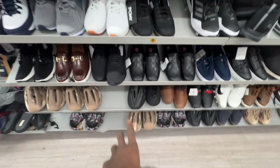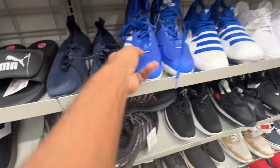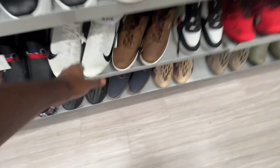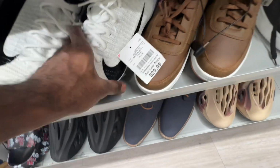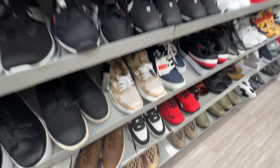What else they got? The wannabe Yeezy slippers is all over the place. The Icon cleats are all over the place too, here and here. And then if we still keep going down, let's see what else they got. This Flynet cleat right here for 30 bucks, size 12. Got the Alpha on the top, but it's off Firewire out there, so that was pretty cool.